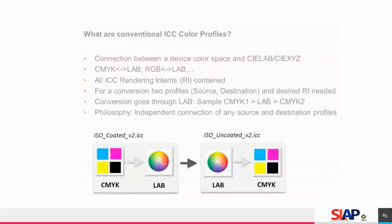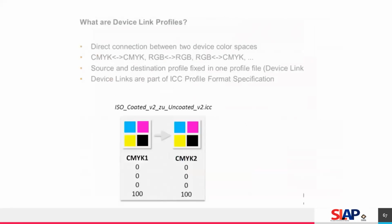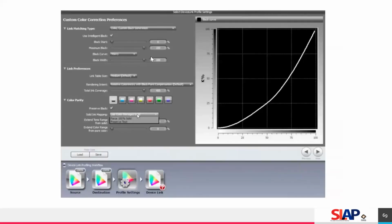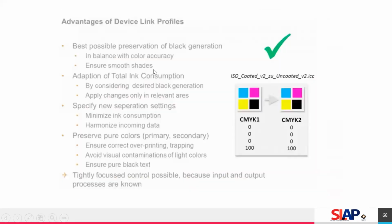I think this is very important. If you have any questions, you can post it. This is what really happens with this conversion. So the advantages are best possible preservation of black, balance, color accuracy, smooth gradations, and adaptation of total ink consumption. Because using these profiles, you can do wonders.